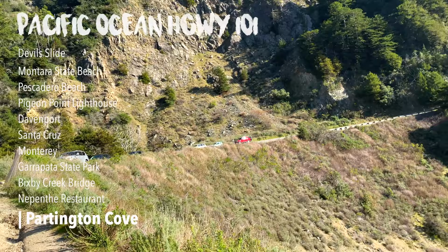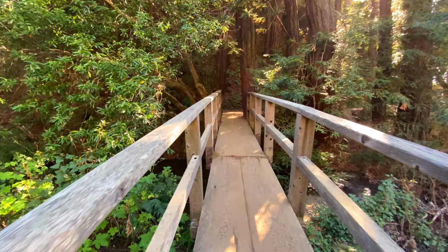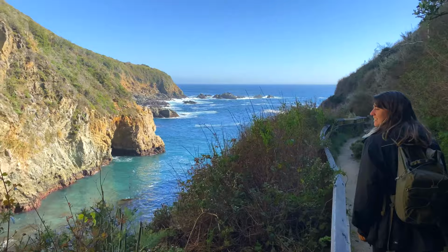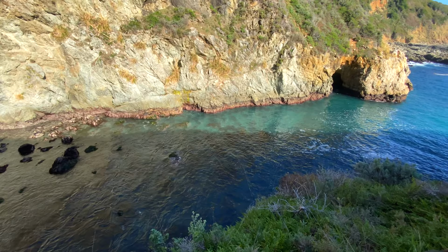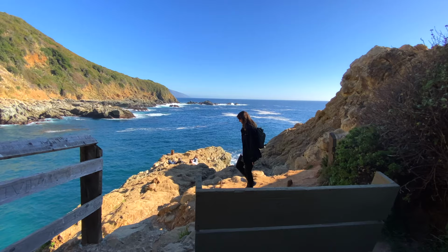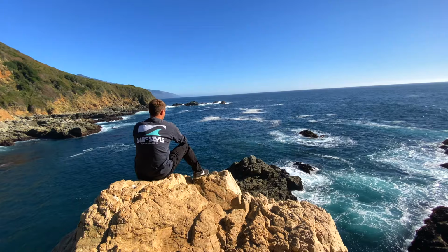About 6 miles south, make sure you don't miss the Partington Cove, which is a cool hidden gem. Here, you have to walk down a short trail and cross this wooden bridge to get to a tunnel. On the other side, you'll find a cove, which is a cool place to relax after having lunch. But don't waste too much time here, as the next highlight is just 2 miles away.